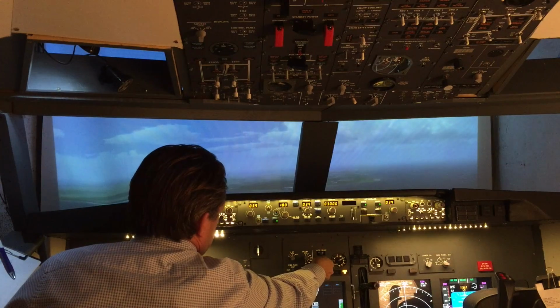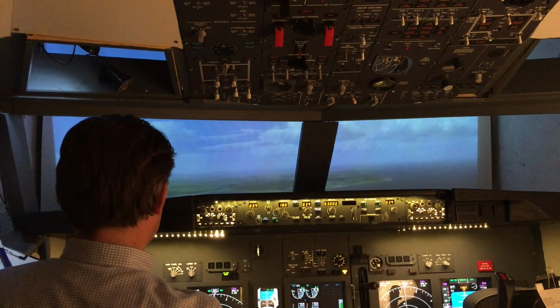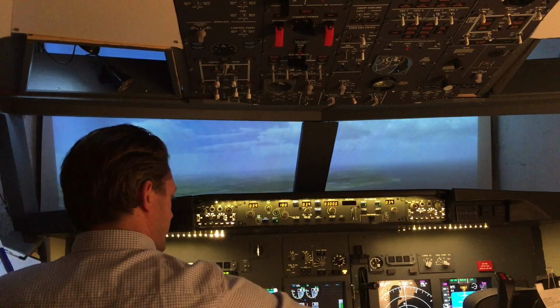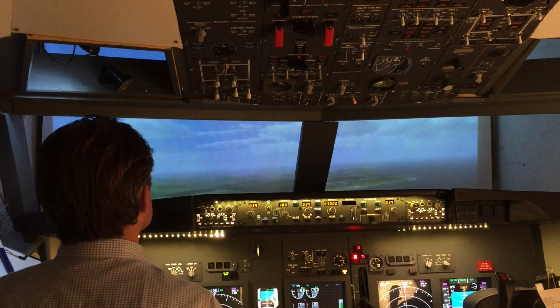I'll just put this auto brakes off and see if we can. Scandi 560, wind at 050 degrees, 10 knots. Runway 04 right, clear for takeoff. Flap 15.